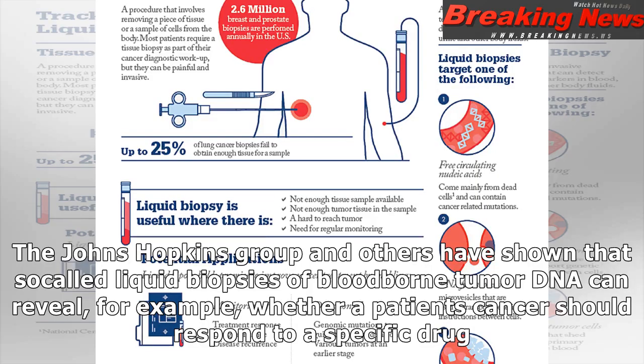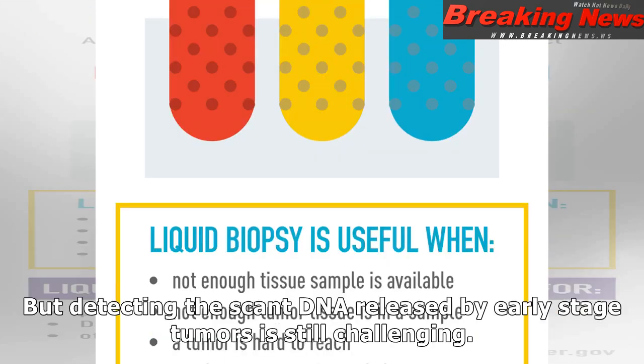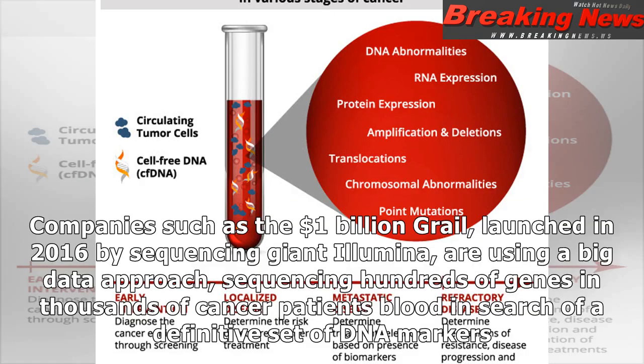blood. The Johns Hopkins group and others have shown that so-called liquid biopsies of blood-borne tumor DNA can reveal, for example, whether a patient's cancer should respond to a specific drug. But detecting the scant DNA released by early-stage tumors is still challenging. Companies such as the $1 billion Grail, launched in 2016 by sequencing giant Illumina, are using a big data approach, sequencing hundreds of genes in thousands of cancer patients' blood in search of a definitive set of DNA markers.